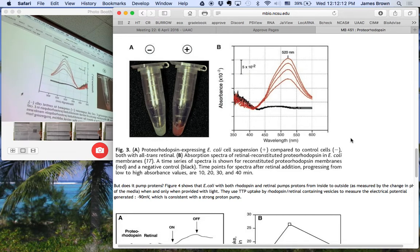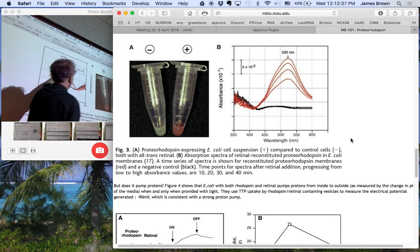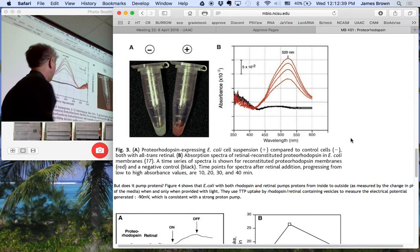Great. This tells you a couple of things. One, that protein probably really is functional because it combined retinal, and it can do it in that E. coli suspension. It's probably in the membrane of E. coli and binding retinal in what would appear to be a reasonable way. And so that's shown here with the absorption. It has a very nice absorption at 520 nanometers, right where you would expect it to be.